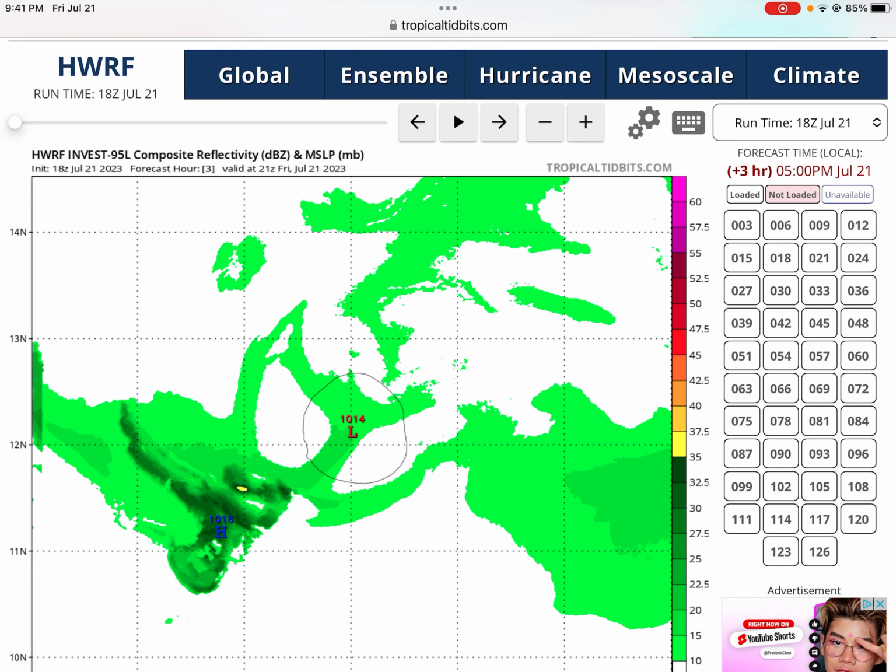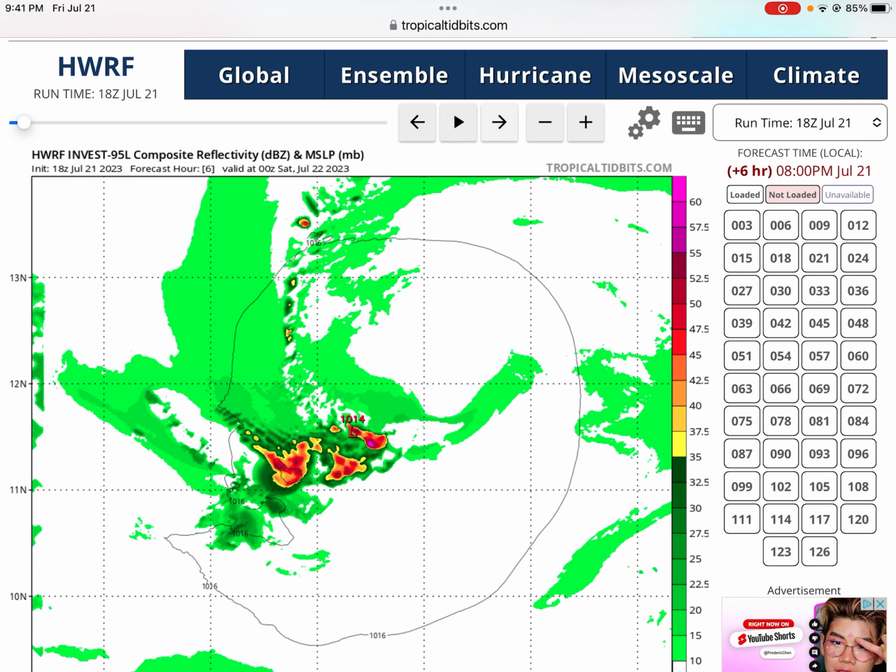This is pretty much a bird's eye view of the storm, except it's just the model guidance. This is the HWRF hurricane model. It's pretty much what you would have with the GFS model for U.S. weather, except this is for the tropics. We start out today, 8 p.m. today. We've got a 1,014 millibar low pressure center. This is pretty much where we are right now, as I speak.